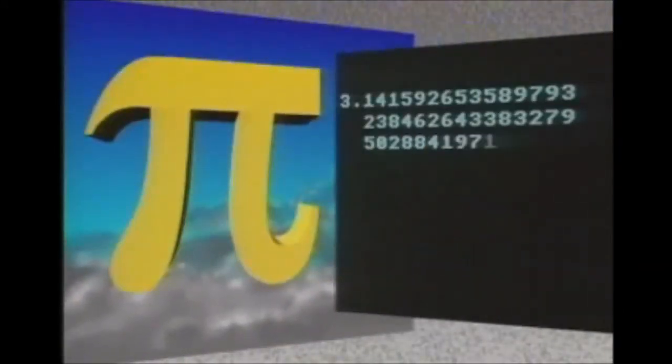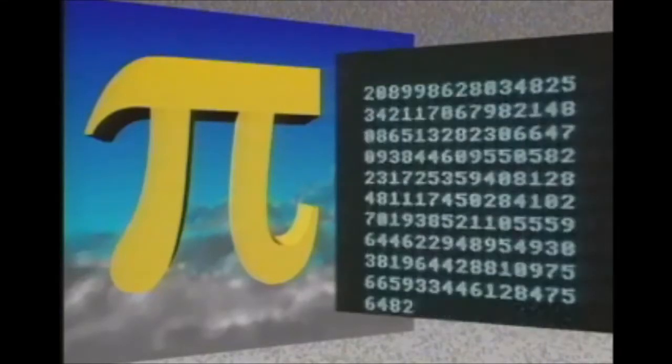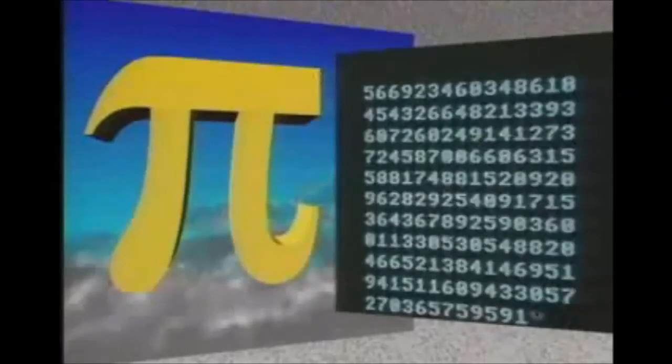Now, pi has been calculated to more than 134 million decimal places. But we still don't know its exact value, because it's a number that goes on forever.